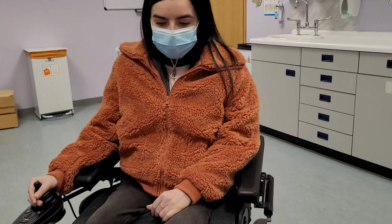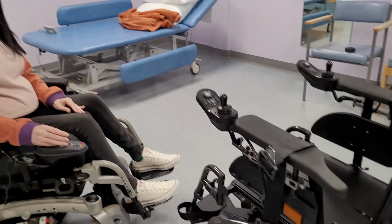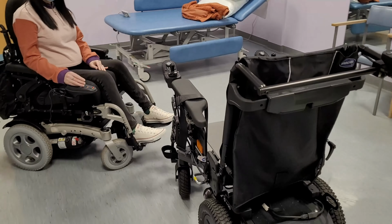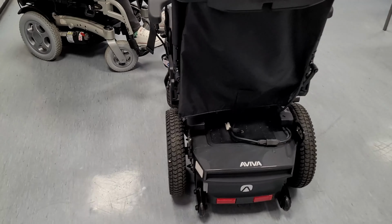We're really just trying the base. It's more for the actual base of the chair. Ignore the look of the chair, the top part. Everything else is not going to be what it'll look like.